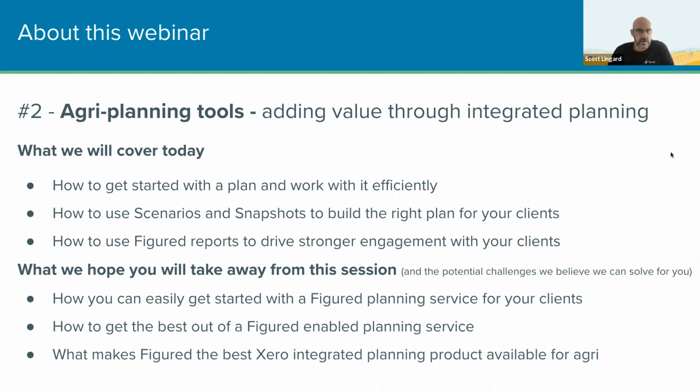Today we're going to focus on agri-planning tools, adding value through integrated planning. What we will cover today is how to get started with a plan and work with it efficiently, how to use scenarios and snapshots to build the right plan for your clients, and how to use Figured reports to drive stronger engagement with your clients. What we hope you'll take away from this session is how you can easily get started with a Figured planning service for your clients, how to get the best out of a Figured-enabled planning service, and what makes Figured the best Xero-integrated planning product available for agri.